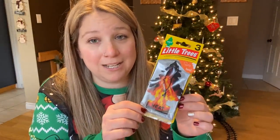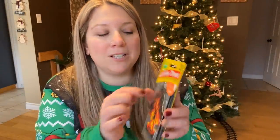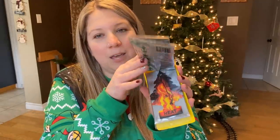Right here, I grabbed some of these. If you guys went shopping with us at Walmart one time in one of the vlogs, I was blown away at all of the amazing pine tree scents. I wanted to buy him a whole bunch, but the only manly one that he would want to put in his car is this one, which is Heat, and it smells like cinnamon. There's a little scratch test right here. Oh, it smells like my favorite gum. Oh, I love cinnamon gum. My goodness. Anyways, it came with three.